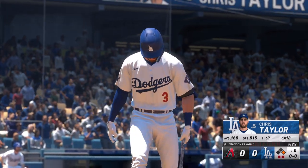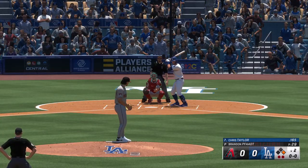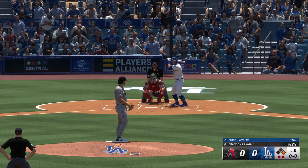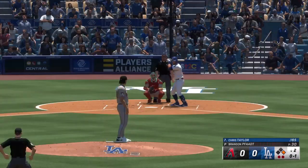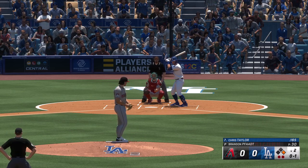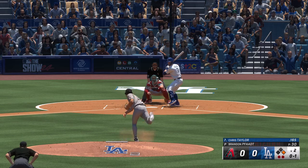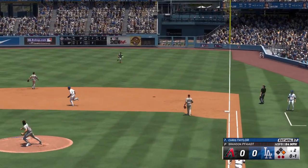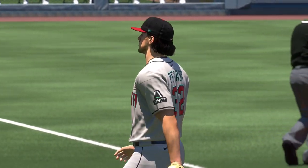Chris Taylor now. It's interesting. He plays kind of a power spot defensively, but runs pretty well. So when you're looking at that position, you're not expecting someone that has maybe above average speed, but he does. Two outs. That one out to right. McCarthy pulls it in on the run.